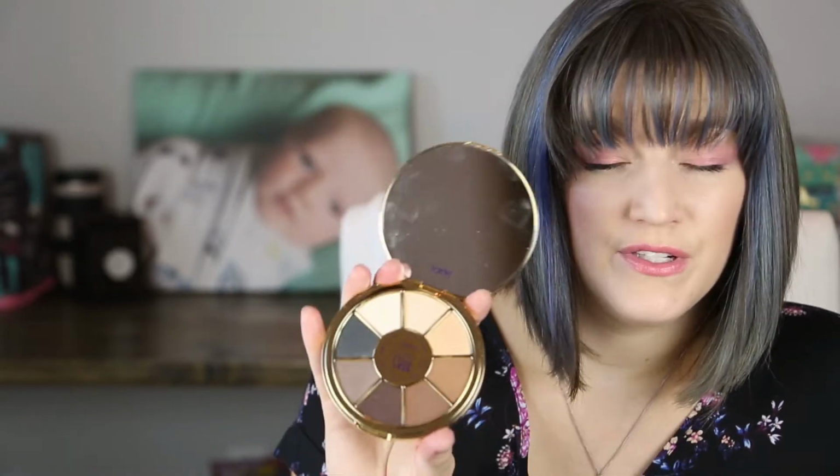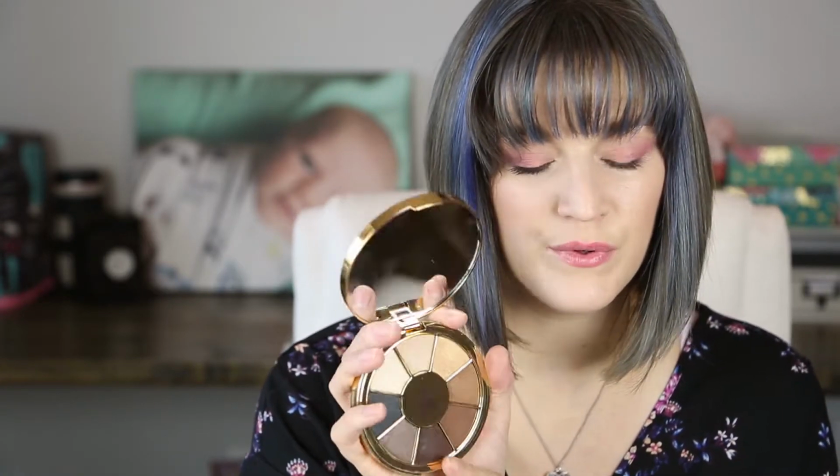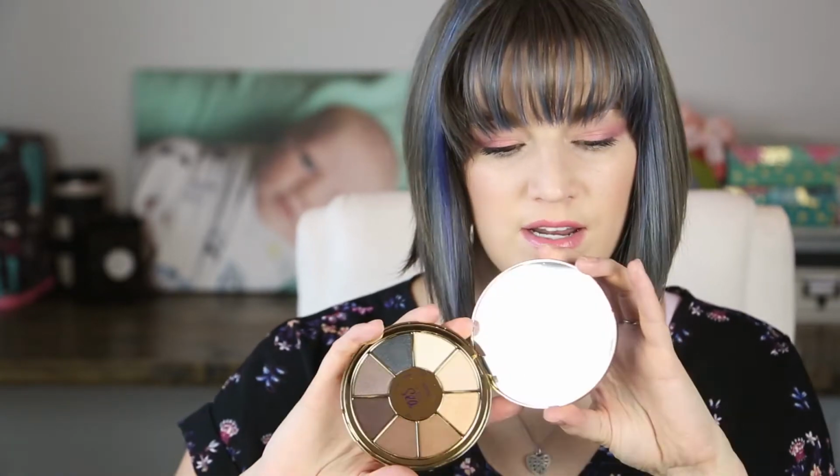Okay, and then this one I got in like a BoxyCharm or something. This is the Rainforest of the Sea Volume 2, and this one is not one that I personally use. It's all browns, and there's a little bit of a black. I've used it a few times, but it's not one that I reach for. If you like these shades, then it would be really good traveling everyday palette. It's got a nice mirror, so there's that.